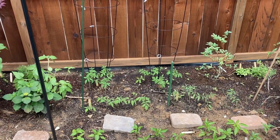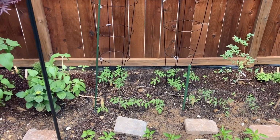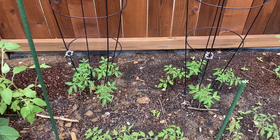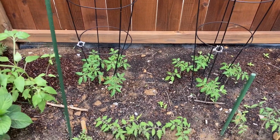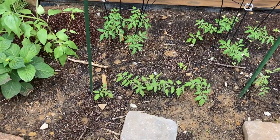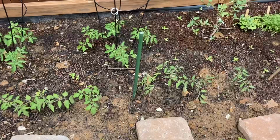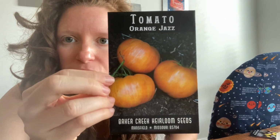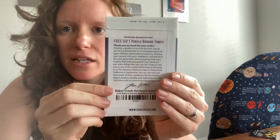The first grouping of tomatoes by the fence, I have the Gold Nugget cherry tomatoes at the back, and I believe I did 8 plants of those, and they are very close, so I'm going to be staying on top of my pruning this year. And then a line in front of that of the Orange Jazz tomato and the Purple Russian tomato. The Gold Nugget cherry tomato is from M.I. Gardner, and it is determinate, so it will only get so tall and make so many tomatoes. Then the Orange Jazz, it is kind of striated orange and yellow, from Baker Creek. And then the Purple Russian, this was actually a free tomato from Baker Creek as well.